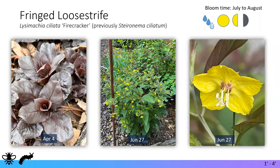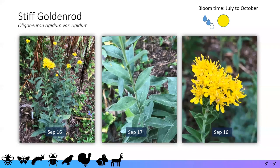You know, to me, nothing announces the coming of fall like the golden beacon of goldenrod. Stiff goldenrod, like its relatives, is a favorite of bees and butterflies, as well as a larval food plant for a number of moths and flies. Songbirds are often seen using stiff goldenrod as a perch while enjoying abundance of seed later in the season.